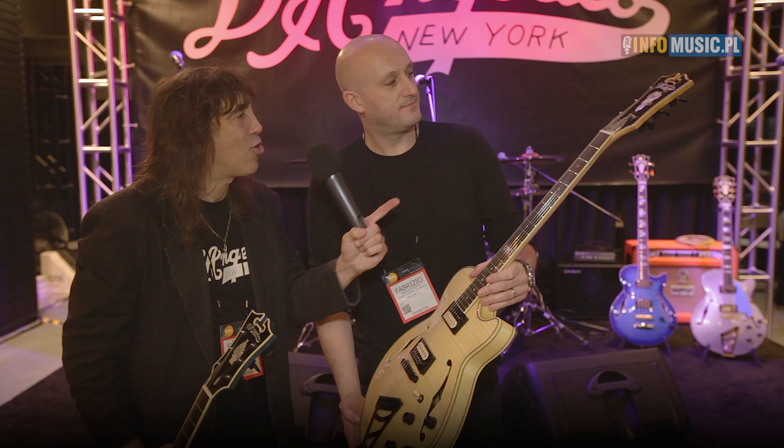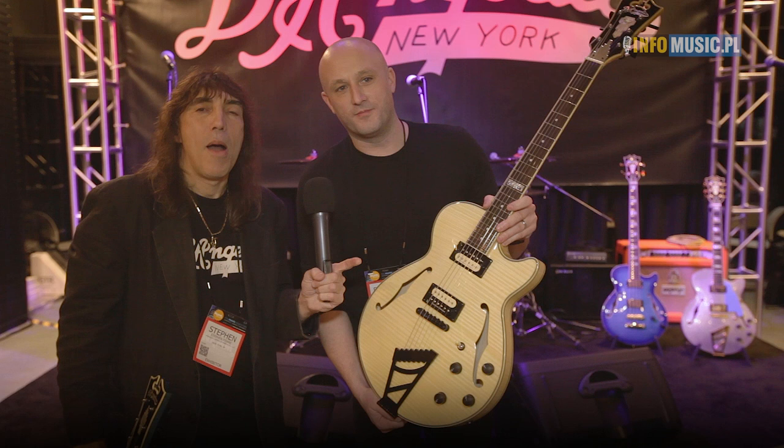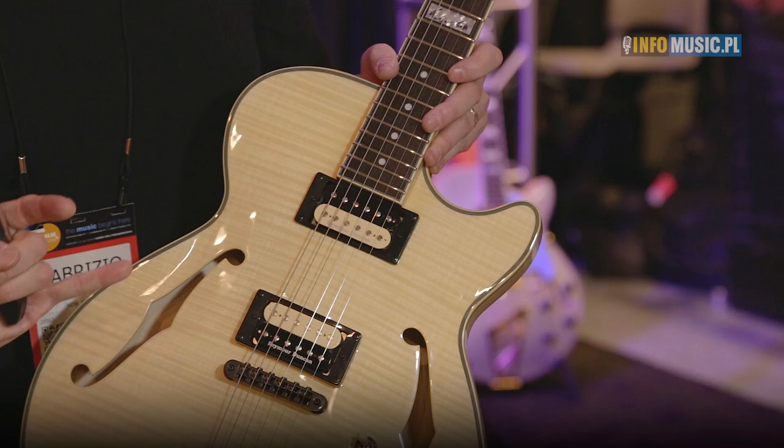They lock, so you can change the strings. I go on tour all the time, so I change strings once or twice a day, so I got to do it quick. And also, we didn't put all these inlays. We just have the dot inlays, which is a little more modern take. Now, these guitars, we only made 20 of them. Each one has a signed label by Fabrizio. Each one's numbered individually. It's a collector's item, and it's a great D'Angelico guitar.